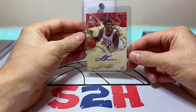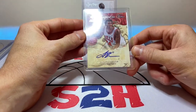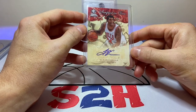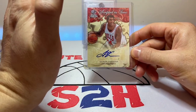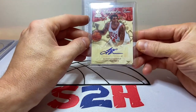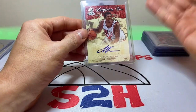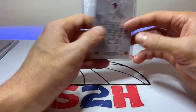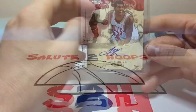Next up, we have the man, the myth, the legend himself, Tyrus Thomas. Don't get me started on him. I hated when the Bulls traded for him that night on draft night, when we could have added LaMarcus Aldridge, but I saw this in the guy's autograph box and I just had to get it. I don't have a Tyrus Thomas auto.